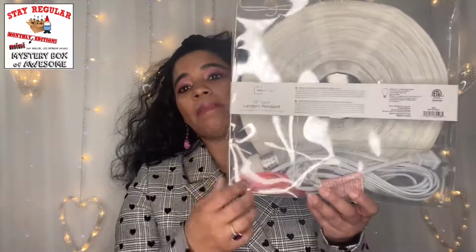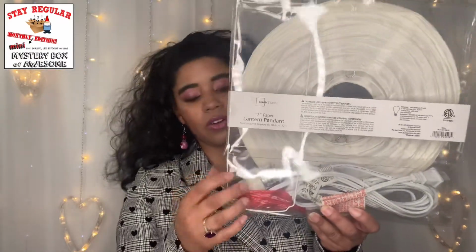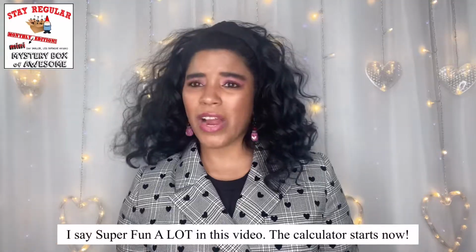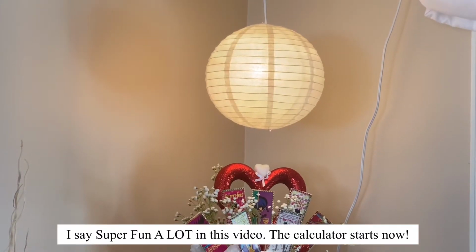So I'm going to turn to the back here. Here's the nice long cord and all of that kind of stuff. I guess that's where your little bulb goes into. All right, guys, I'm not mad at this at all. I think it'll be super fun somewhere in my house. I'm really not sure where I'm going to put it. But I'm actually not mad at this at all. I think it's super fun.